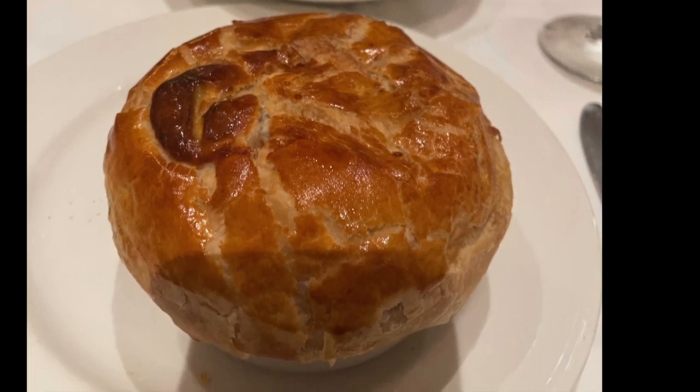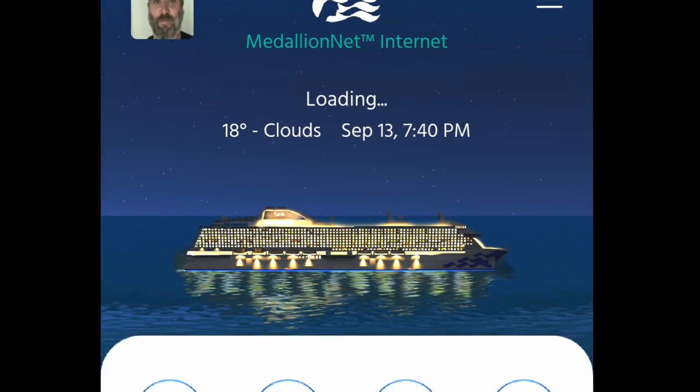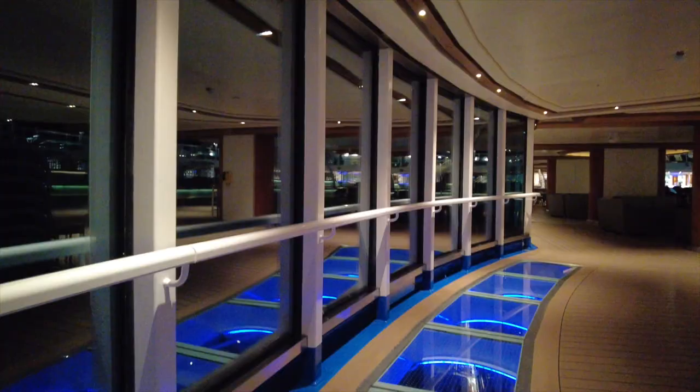Next up is steak pie. Now I don't have high hopes for it from what I've seen around the restaurant. I don't know why we upgrade to ultimate dining on other cruise ships.